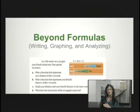So show us what is a function that you could write to show your speed after n number of seconds. So after 2 seconds, how far would you be after 5 seconds? And then write a function that represents your friend's distance, because your friend is right beside you. So we're learning to write functions here.